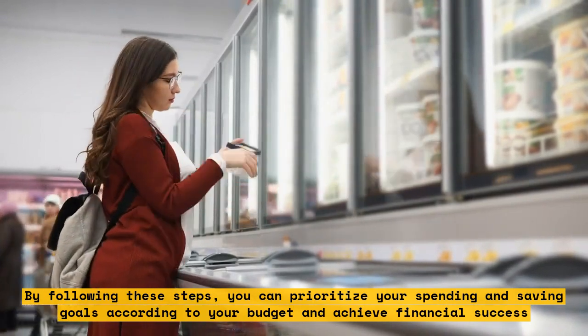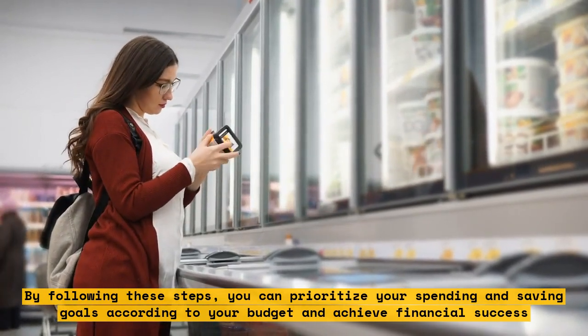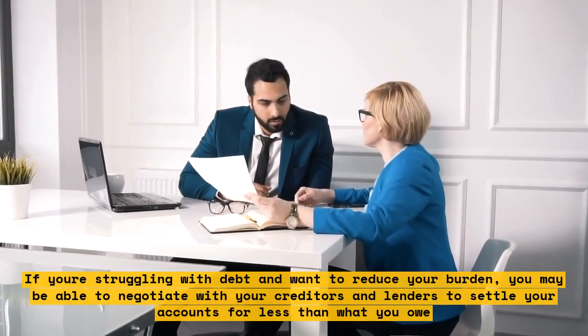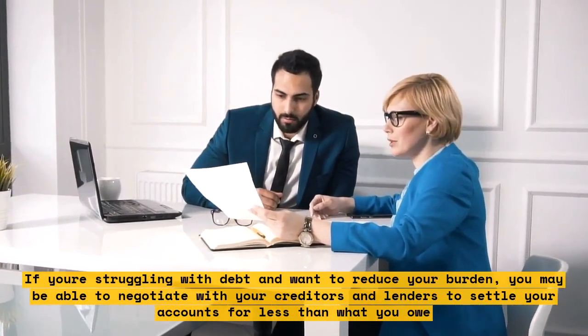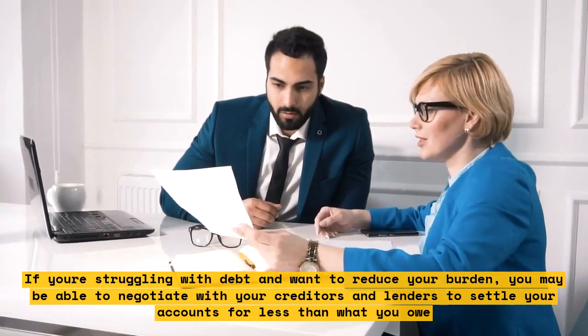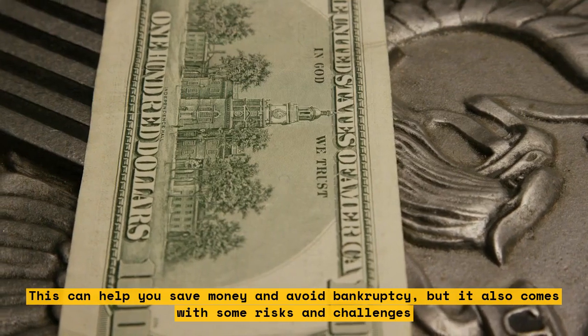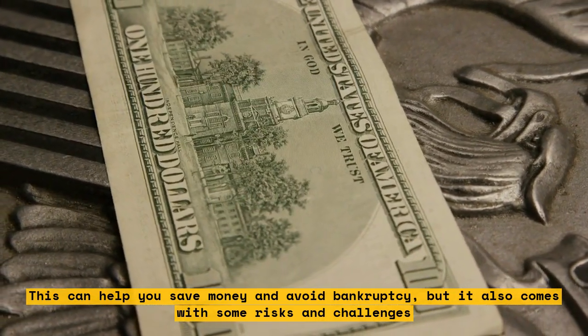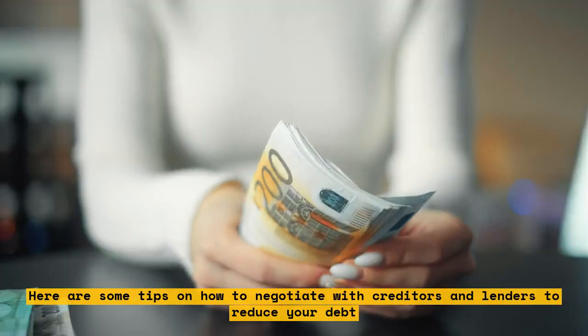success. If you're struggling with debt and want to reduce your burden, you may be able to negotiate with your creditors and lenders to settle your accounts for less than what you owe. This can help you save money and avoid bankruptcy, but it also comes with some risks and challenges. Here are some tips on how to negotiate with creditors and lenders to reduce your debt.